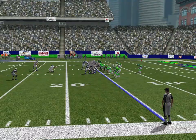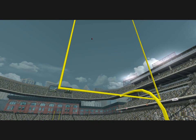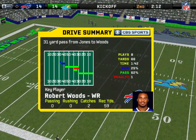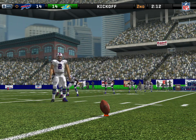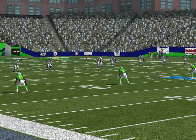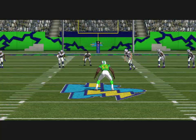Set. The point after is good. This one is handled by Tucker. The passing game is really working for them. We saw that on their last possession as they worked their way down the field for a touchdown. And let's see if they can do it again here.